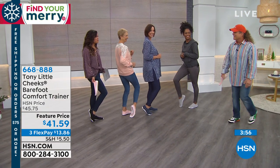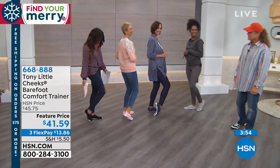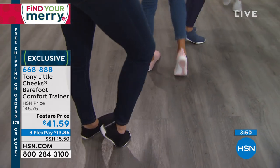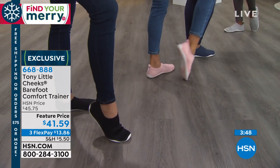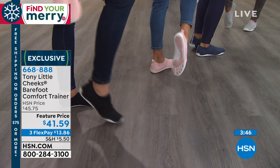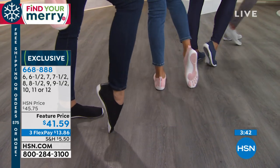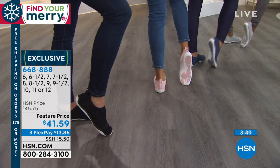We're doing the new dance move, but we were talking about the flexibility and the fact that you can bend anyway. It's like being barefoot, but it's so much better for you because your feet are protected. They feel so good. The sizing, one more time, I know a lot of you are jumping in on this: 6 through 12 with half sizes, medium or wide width. You're going to legitimately get a custom fit on these.